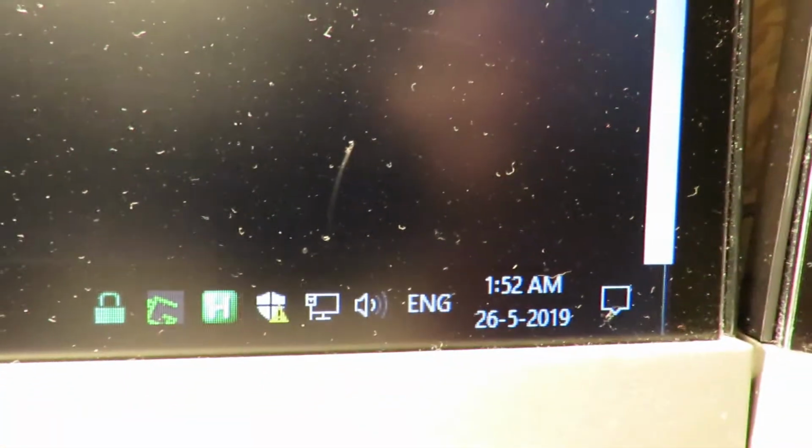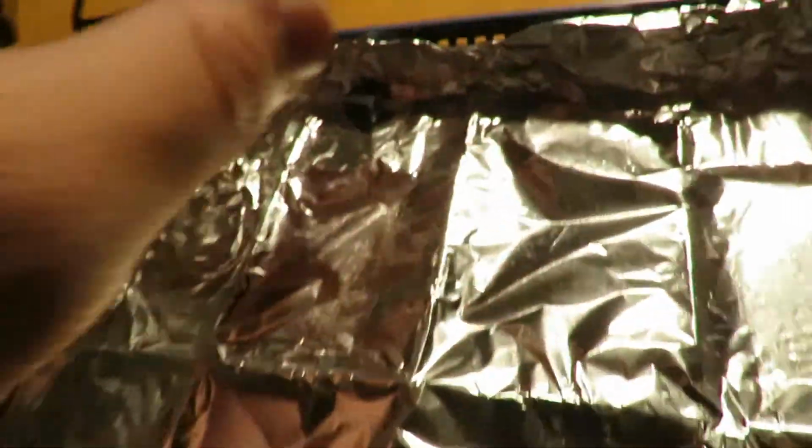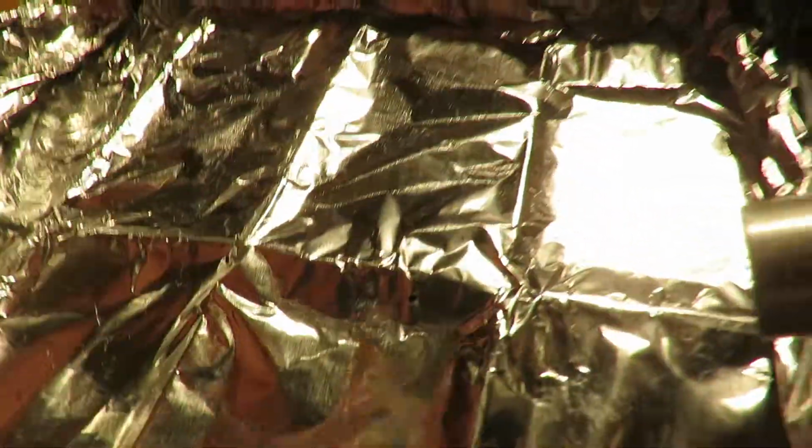Aside the fact that it's 1:52 a.m. Well, this thing broke off.